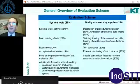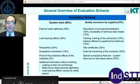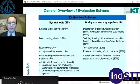On the QA side, we look at a range of things, the installation manual and procedures. If it's followed, does it mean you can do a proper installation? And the technical data sheets for the products that have been used. We wanted to know whether the contractor staff had been trained and what sort of training was available to people who use this equipment and materials, and whether there were test certificates available, and what sort of external monitoring program the contractor had in place to ensure that what they installed was done correctly. Finally, we look out for anything conspicuous. If anything occurs during the evaluation that was not anticipated in advance but is considered to be significant, that gets a mention as well.